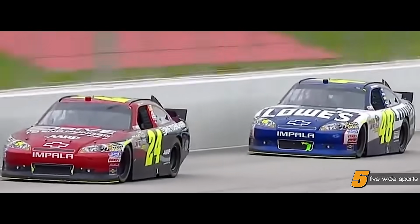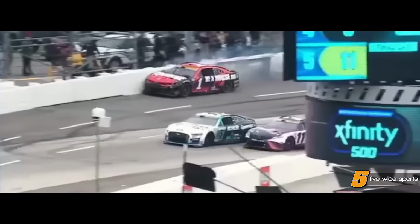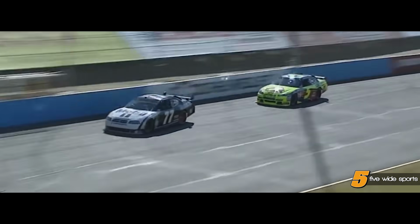Using all the track. Such is life in the world of NASCAR racing. No matter how bad it is, it will still create greatness. The COT walked so the next gen could run. So much was learned in the mistakes of the COT, and you always learn more in your failures than your successes. I'll always look back at this era of NASCAR, not with disgust, but with happiness. I miss it.